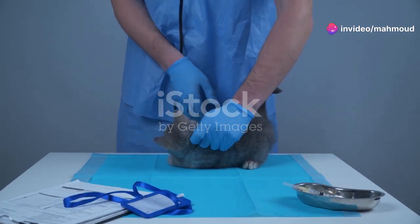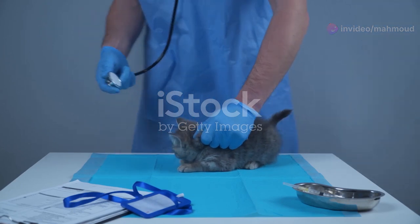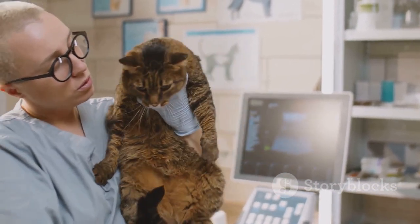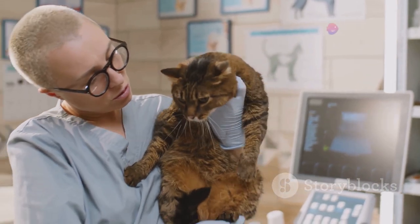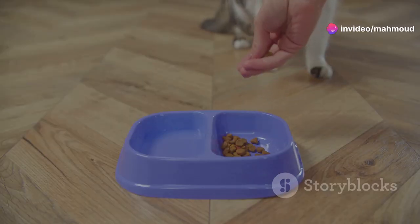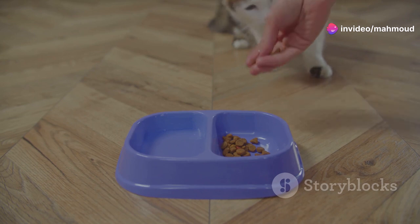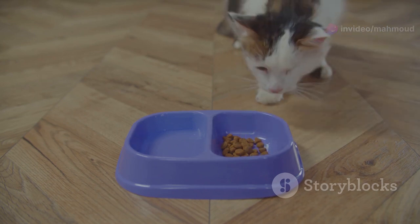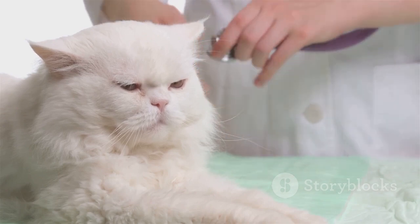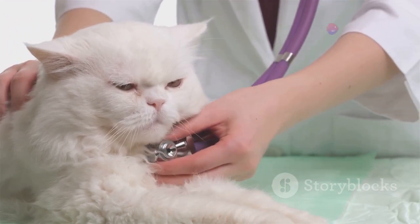Knowing the signs of FPV can be a lifesaver for your cat. Since this virus can quickly take a turn for the worse, it's crucial to contact your veterinarian immediately if you notice any of these symptoms. Loss of appetite. If your usually food-motivated feline suddenly turns their nose up at their favorite treats, it's a red flag. Lethargy and weakness. FPV can really zap your cat's energy, leaving them feeling weak and uninterested in their usual playful antics.